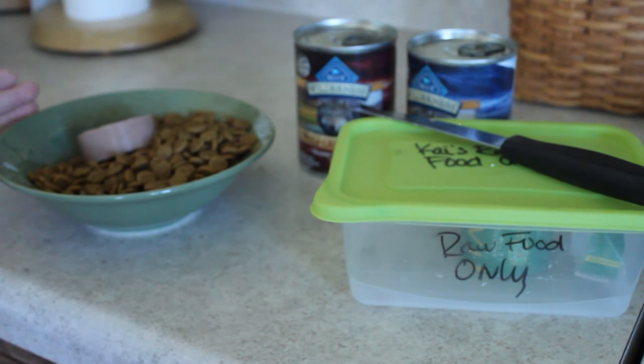Now this raw food isn't the kind that most people find gross because there's no blood or anything in it. It's actually very processed, like the kind of meat that you would buy in the grocery store. My family buys meat directly from the butcher, so we get it with all the blood and stuff in it, and it's not as processed. So once you switch your dog all the way to meat from your local butcher, then it won't look like this anymore, and it will actually have blood and bones and such mixed in with it.